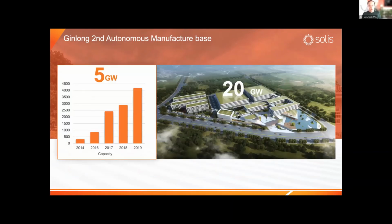And therefore, we enabled our second autonomous manufacturing base. We have just finished construction of this manufacturing base this year. I think it will be put into use in Q2, so likely next month or so. In 2019, we only had our old manufacturing base with 5 gigawatt capacity, and we have been saturated there since 2019. With the new factory built, we will have a total capacity of 20 gigawatts, ready to join the new utility sector.